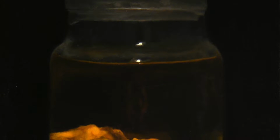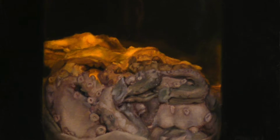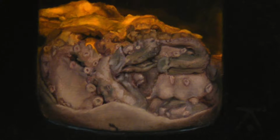I started moving the light around to see how I wanted to light it, and immediately noticed a bright orange light falling through the kind of brackish liquid onto the octopus, and the orange that it created was just amazing. It was very chromatic, and the relationship between the chromatic orange color and the pale purpley flesh of the octopus really fascinated me as well. So really, the object looks amazing.